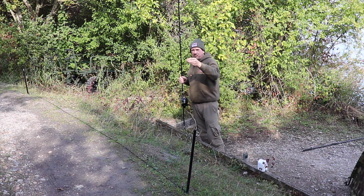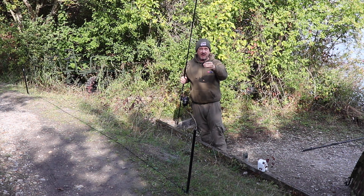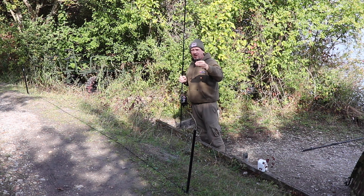So when I found that spot originally, I cast out, felt the lead down on a tight line so it hits the bottom with a donk. That's your hard spot. I've lined that up with a marker on the far bank, a high tree or a dip in the trees, so I know exactly where I've got to cast it, but I need to know how far I'm casting every single time. And the way to do that is by this ingenious little invention here called distance sticks.